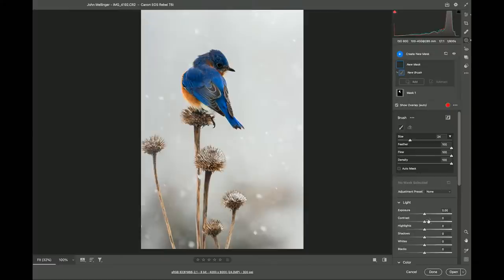Let's go to exposure. Up maybe, I don't know, a third of a stop. Smaller brush. I'm using the bracket keys on my keyboard. And then we're just going to... I just want to balance the brightness of the bird's head with the rest of the body. Yep. That's it. And I think that pretty much did it.